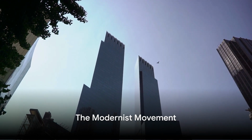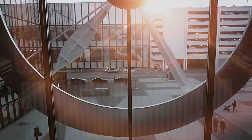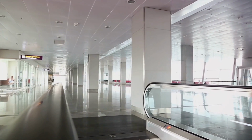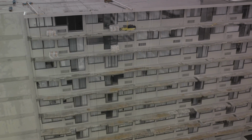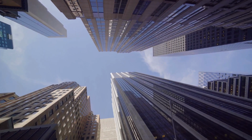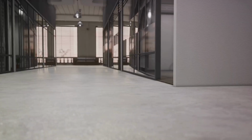In the mid-20th century, New York architecture took a bold, new direction. As the city's skyline continued to evolve, the architectural world was swept up in a wave of modernism. This was a movement that sought to break free from historical styles, focusing instead on functionality, simplicity, and the innovative use of new materials and technologies. Two distinct styles emerged within the modernist movement, each leaving an indelible mark on the city's landscape. The International style, with its sleek, unornamented surfaces, and the Brutalist style, characterized by its raw, unpretentious use of concrete, both challenged the conventional norms of architecture.